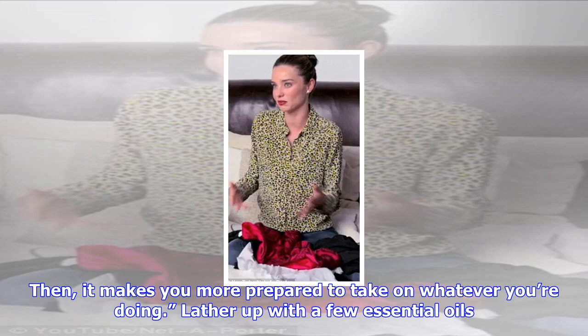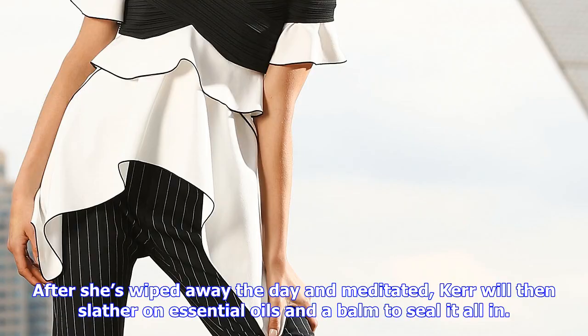Kerr added that she avoids any alcohol in flight and tries to get plenty of sleep using a silk eye mask and cashmere wrap. Of course, her Kora Organics Balancing Rose Mist and Vitamin Enhanced Lip Balm are never far behind.